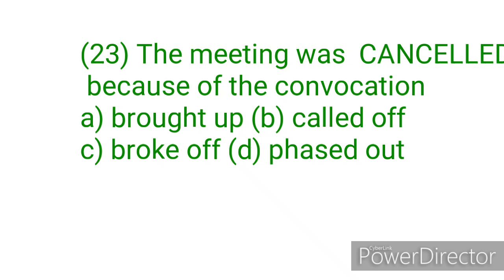Option A, brought up. Brought up means raised up, for example, to raise up an issue in a meeting. Option B, called off. Called off means cancelled. Option C, broke off. Broke off means to be separated from something. And option D, phased out. Phased out means to gradually end. So the correct answer is option B, which means cancelled. So you can actually say the meeting was called off because of the convocation.